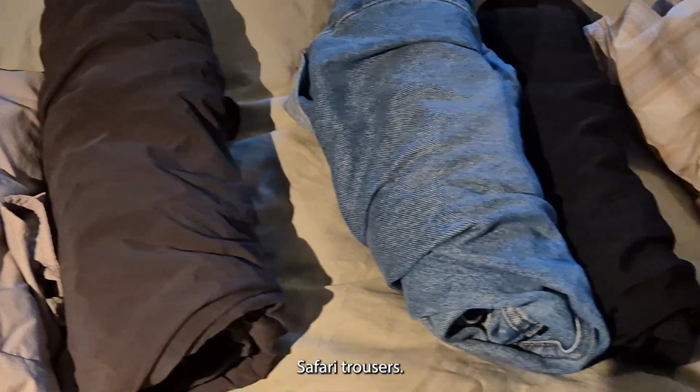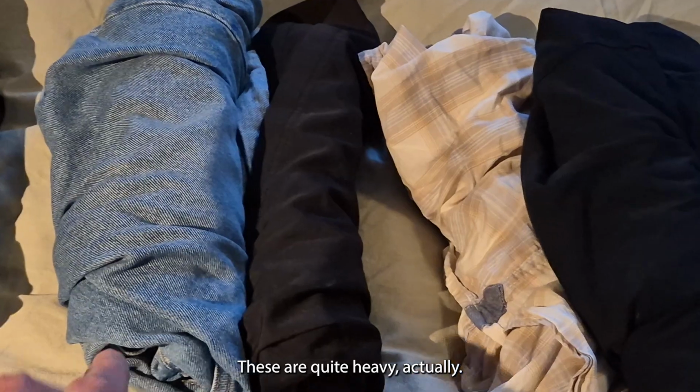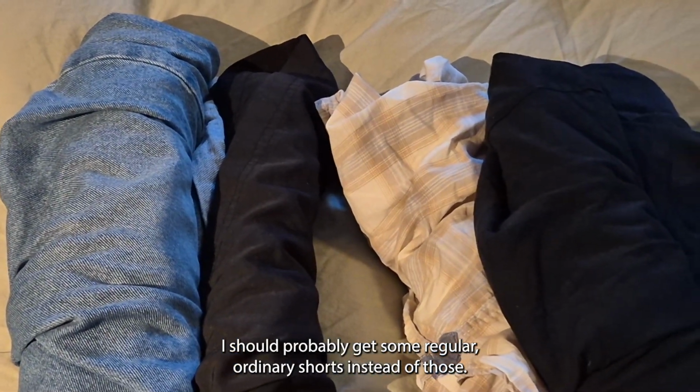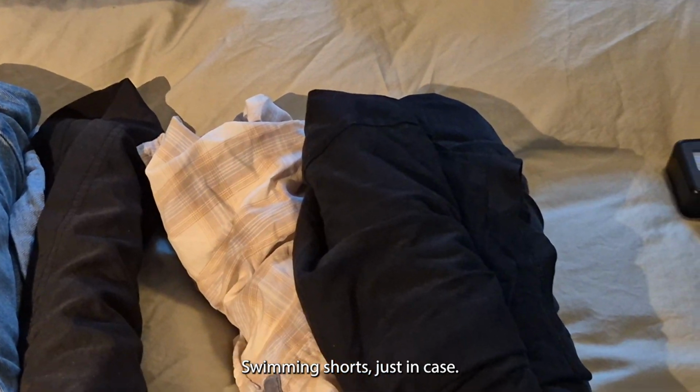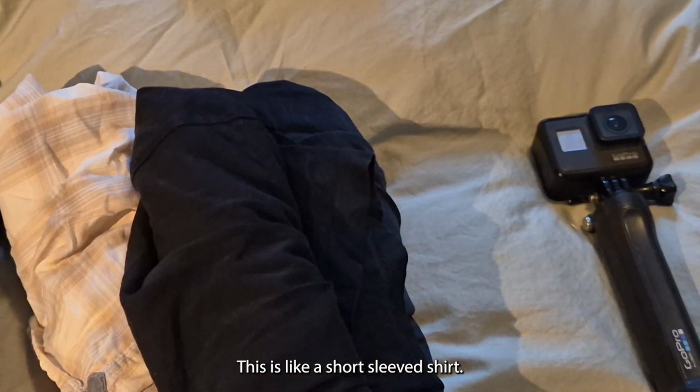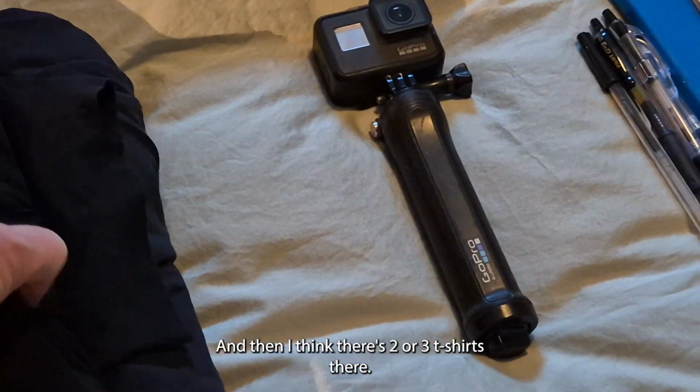Safari trousers, some denim shorts. These are quite heavy actually. I should probably get some regular ordinary shorts instead of those. Swimming shorts, just in case. You never know if I'm going to have time. This is like a short sleeved shirt, and then I think there's 3 t-shirts there.